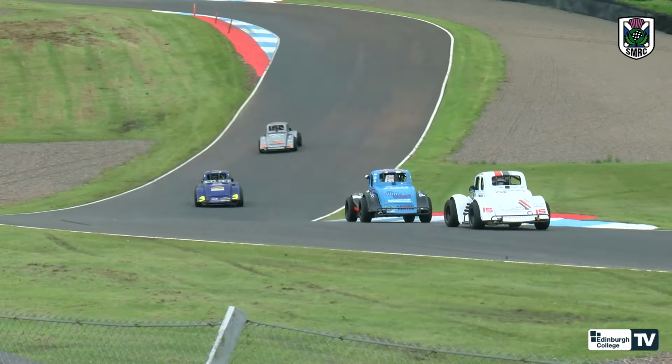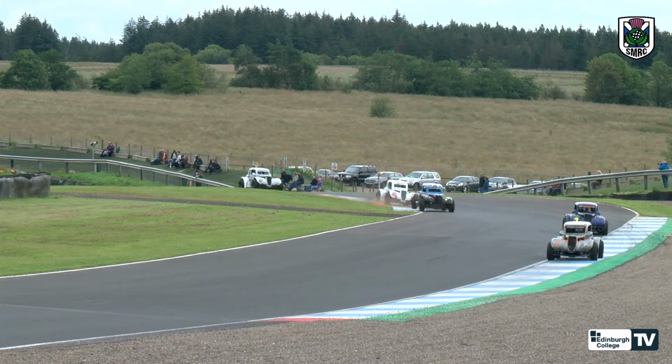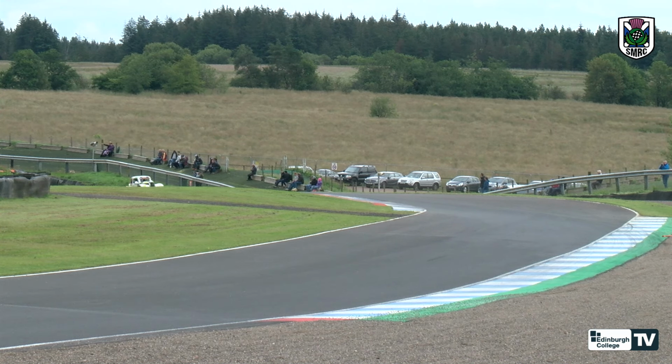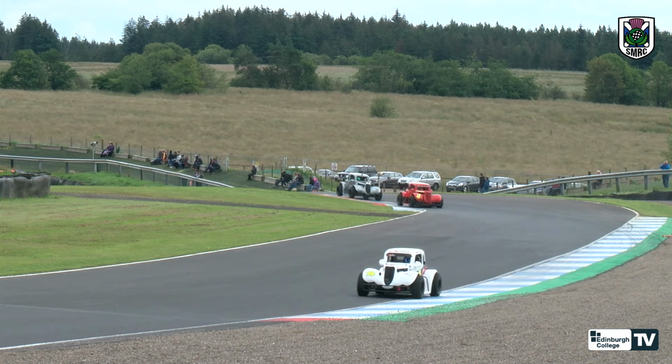Now Stuart Black's had to go a little bit defensive. John Patterson's wriggled free from the incoming intentions of Stuart Black as Black uses a lot of sausage curb going through there. It's okay to do that, but he just caught it wrong on the landing there, and the car bounced back up on the wrong side of the curb, and you'll feel that inside the car.